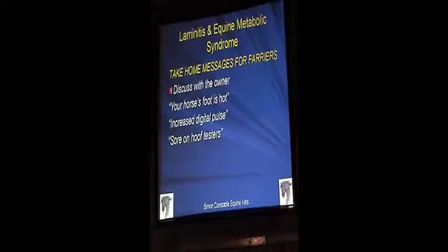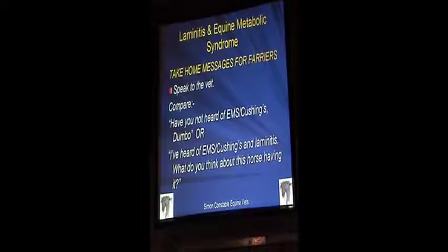You've got this big fat walrus of a pony, and it's a bit sore on its feet, and it's got an increased digital pulse. Well, it's pretty obvious that that's what it is.